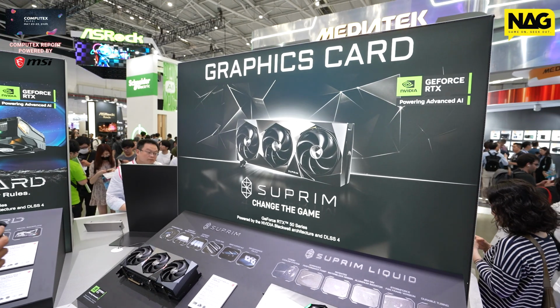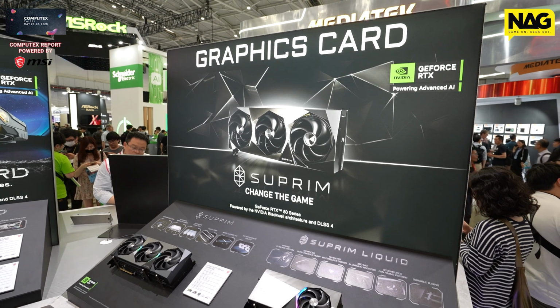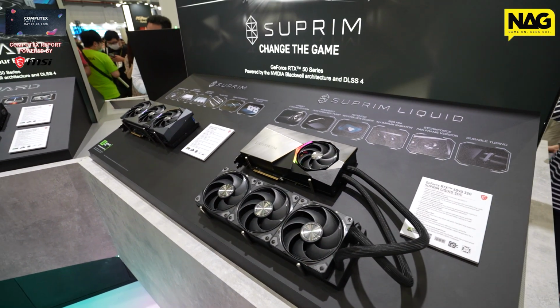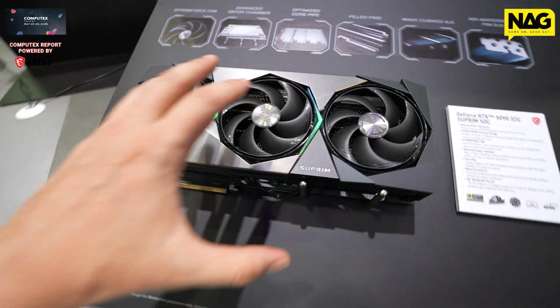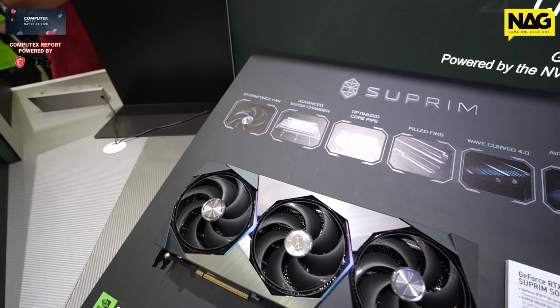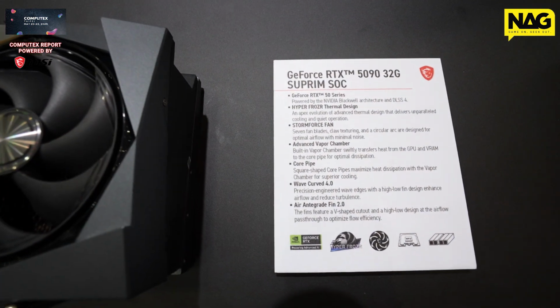And if money is no object, this is certainly where you want to be spending your cash. The MSI Supreme and Supreme Liquid. These cards are absolute monsters, not just in size, but in performance as well. This thing is absolutely massive, with all the latest technologies from MSI to ensure this thing runs super cool with super high-end performance.